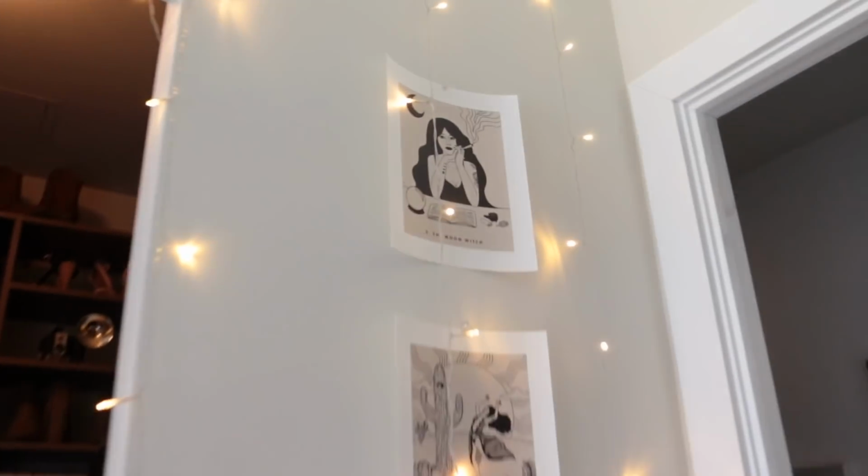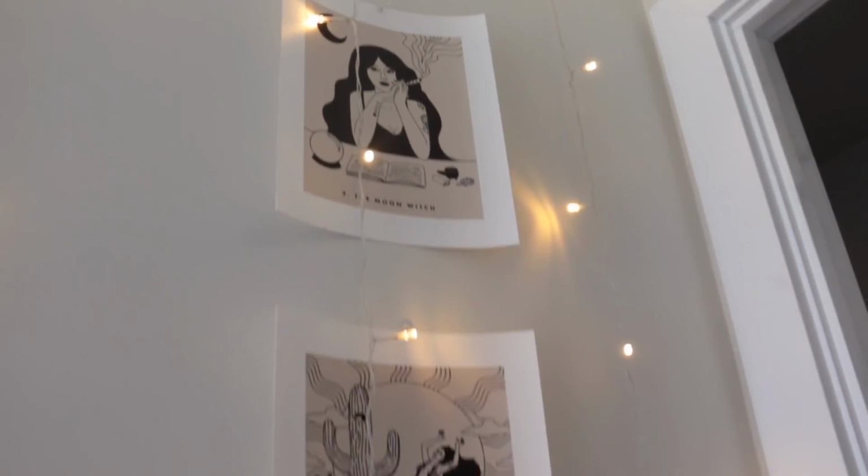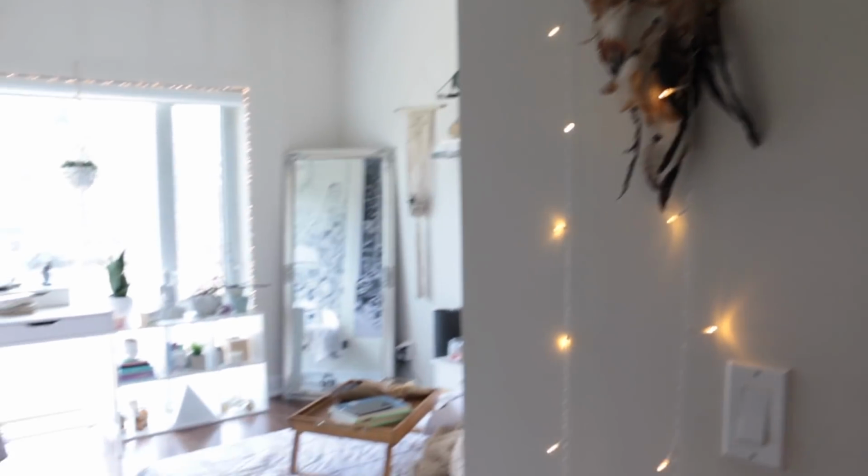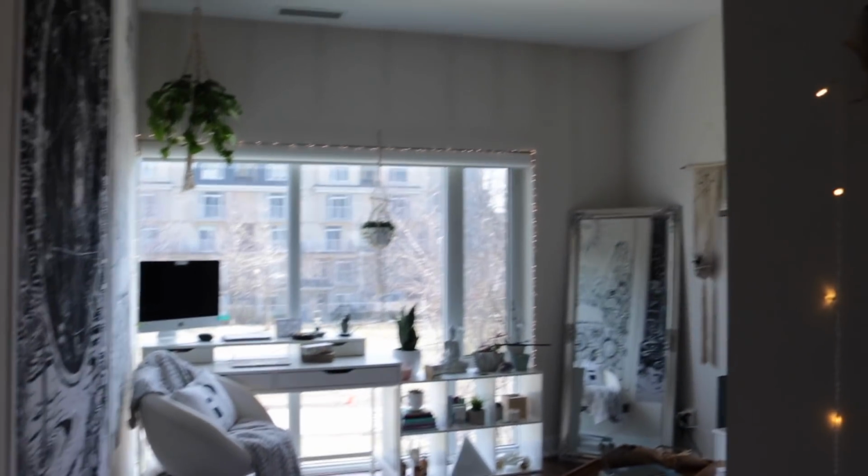These were here, I think, last time, but I've shown them to you guys as well. They're these little tarot card things that I got from Society 6. And then on this side, I just have my dream catcher. This is the view that you see when you first walk into my room.